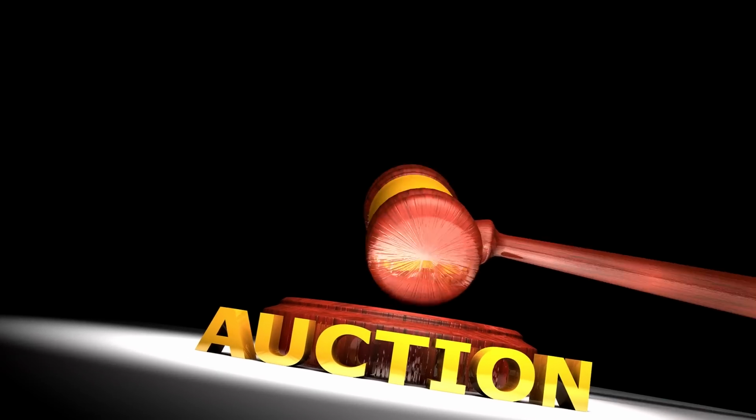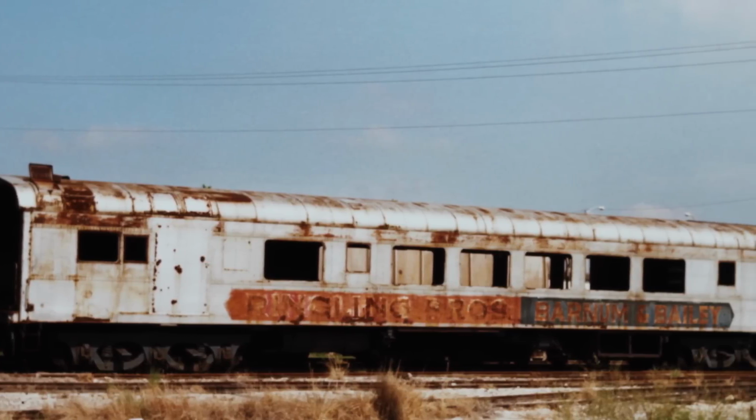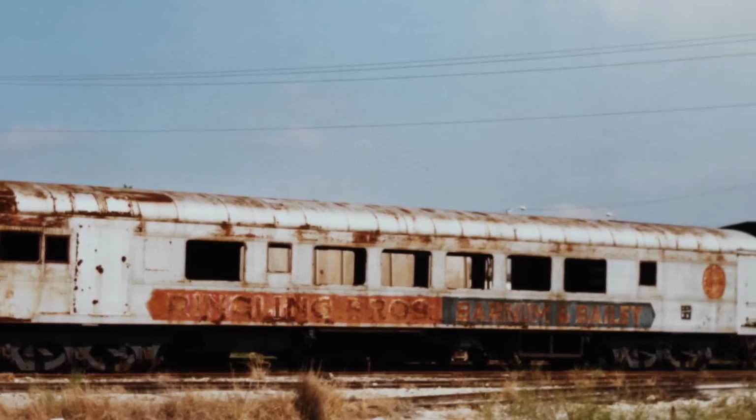Surprisingly, 2 of the cars sold at auction recently. It's unclear what happened to the rest of the cars, but it's probably safe to assume that they're still sitting in a remote corner of the woods while the state continues trying to get rid of them.